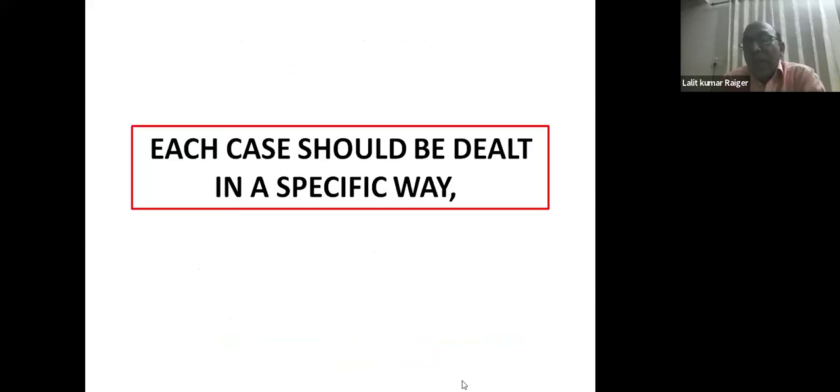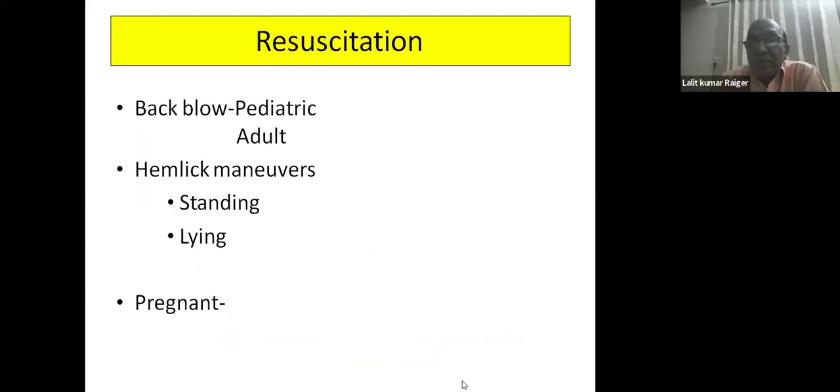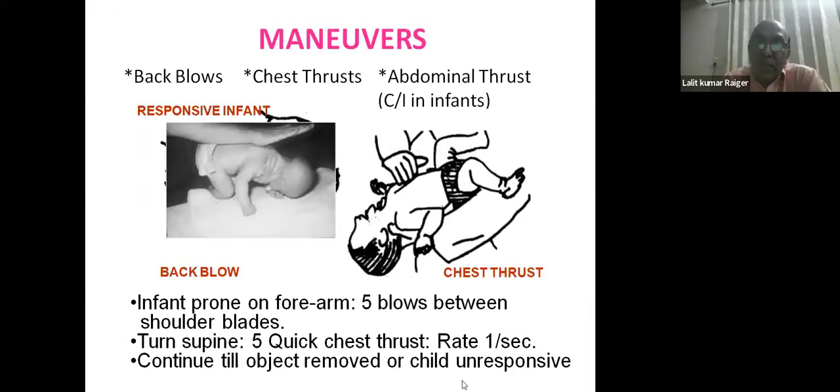As I mentioned, 9-10 cases. Some few minutes more. If we are not able to do bronchoscopy, or if the situation is like that, how do we resuscitate the patients? If it is a baby, we have to give back blows, 5 back blows in the inverted position, then turn, then give chest compressions.